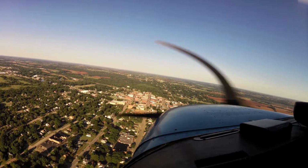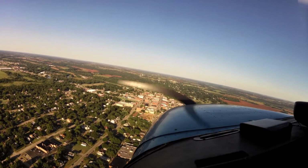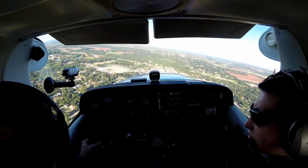Yep. Looks clear on final this way. 20464 turning final, 16, Guthrie.